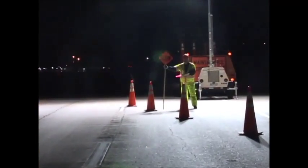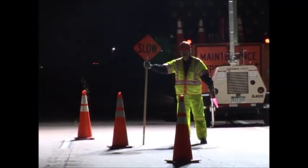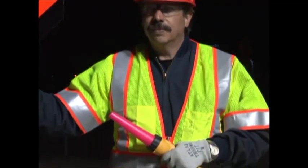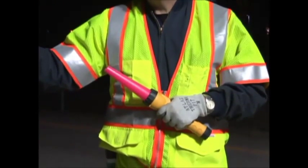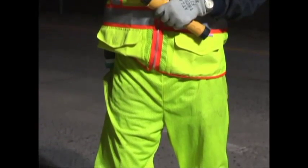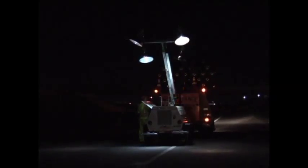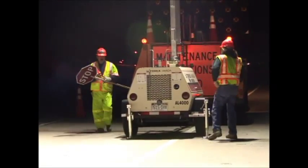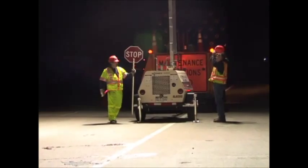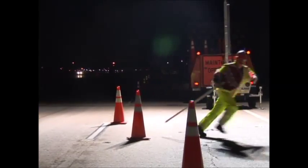Nighttime flagging can be very dangerous. However, with some basic guidelines, you can assure safety for yourself, your crew, and the public. Always wear a retro-reflectorized hard hat and vest to help make you as visible as possible. Your tools, flashlights, lighted wands, paddles, and signs must also be retro-reflectorized. Your flagging station must be lighted for night operations. Do not leave the flagging station unless you are properly relieved by a certified, properly dressed flagger. Remember, always plan an escape route.